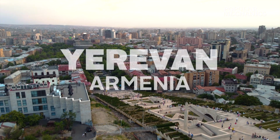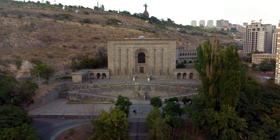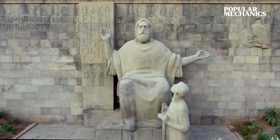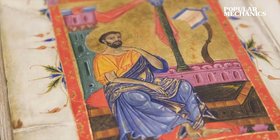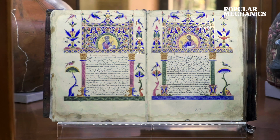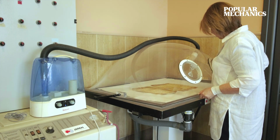In the heart of Yerevan, the capital city of Armenia, lies an imposing building fashioned from large blocks of grey basalt stone. This is the Matenadaran, and it's inside this fortress-like structure where thousands of Armenia's most delicate manuscripts, some of which are 1,500 years old, are meticulously restored, protected, and displayed.